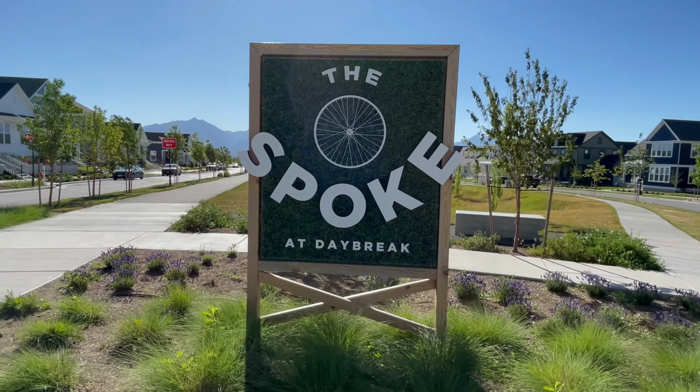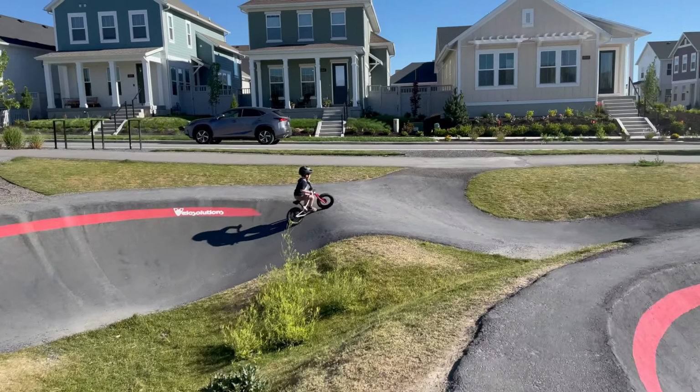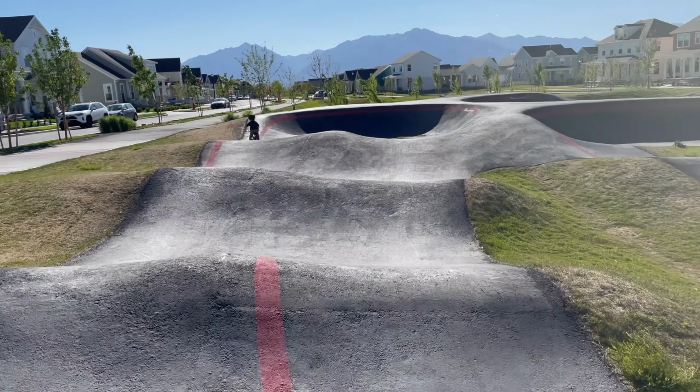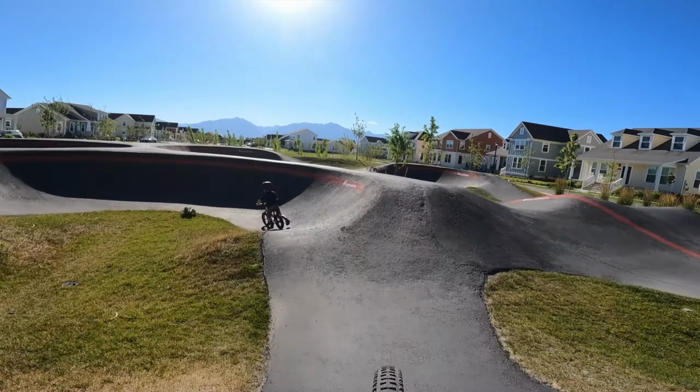Starting off here in Daybreak, we started up at the pump track. This is such a cool pump track, and not a lot of these are offered around the state. The ones that are asphalt like this is probably one of just a few in Utah. So this is such a cool track to go check out. It was so fun to ride around.